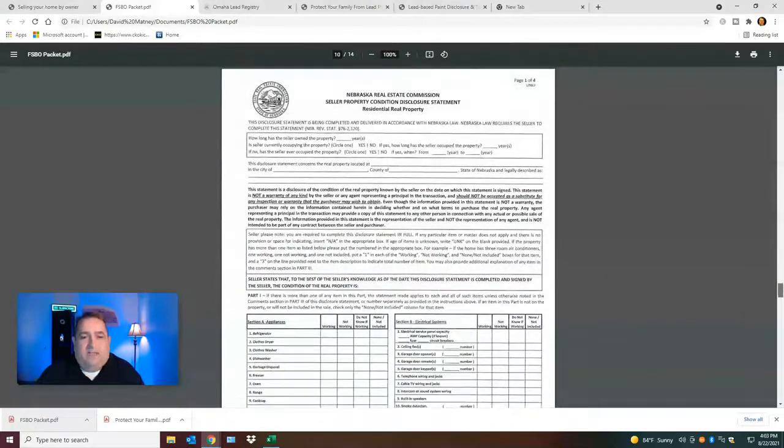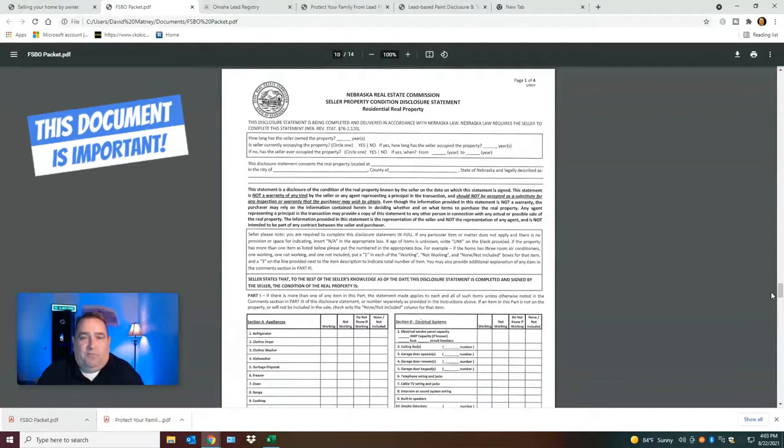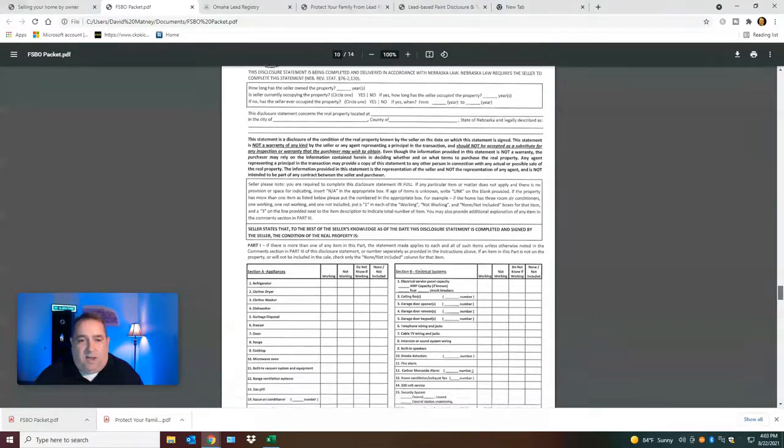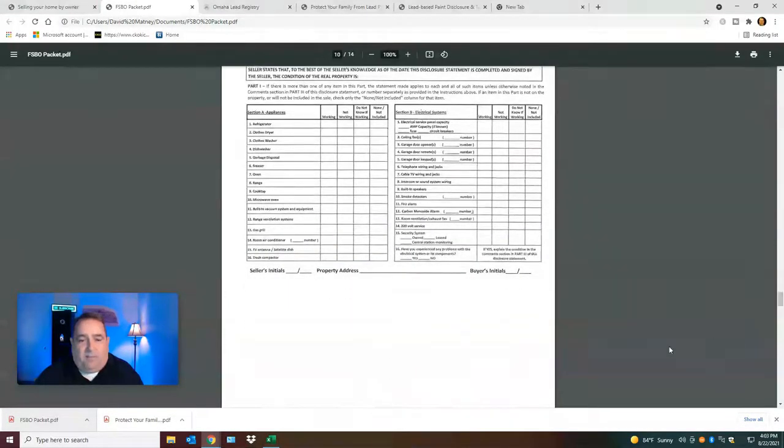All right, this next document is called the Seller Property Condition Disclosure Statement. If you're a seller, you're going to complete this document. This is one of the most important documents you're going to fill out. If you end up in a courtroom, it's probably going to be over this document. So you want to fill it out completely and honestly. The buyers and sellers are going to initial each page.